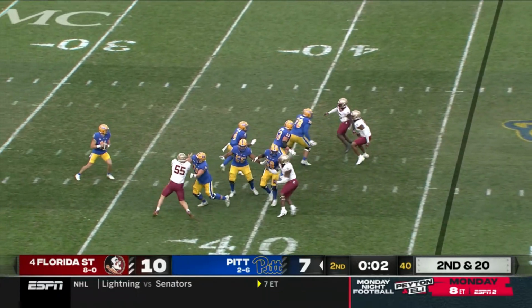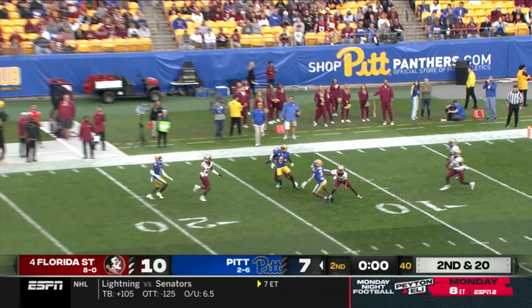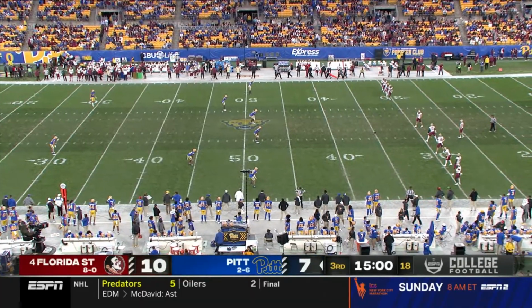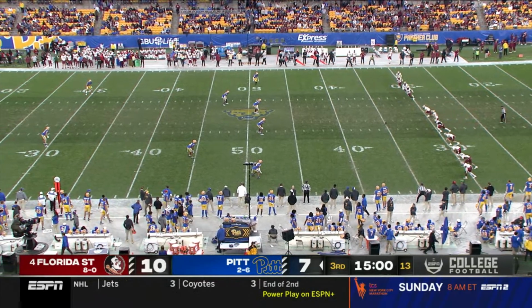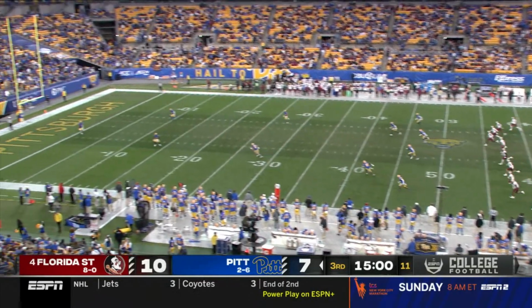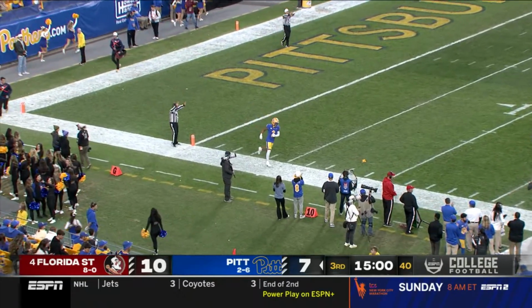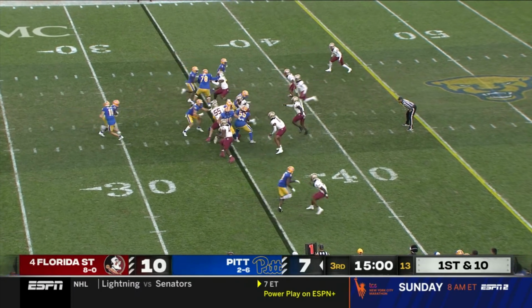They are going to launch one. Deep downfield. And it's incomplete. He's shown that he can throw the football with accuracy on the outside. His playmakers can make plays in one-on-one situations. You want to get points out of this, because if you get points out of this, and that's big right there, to kick off out of. Florida State undefeated.